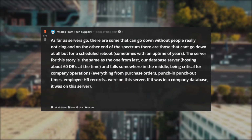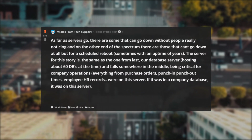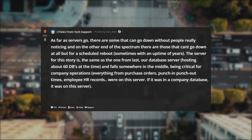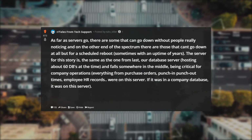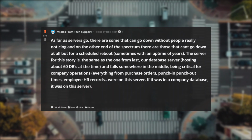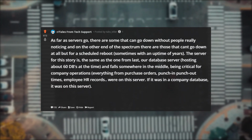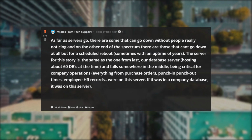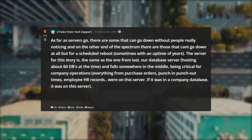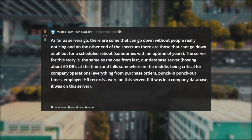As far as servers go, there are some that can go down without people really noticing, and on the other end of the spectrum there are those that can't go down at all but for a scheduled reboot, sometimes with an uptime of years. The server for this story is the same as the one from last, our database server, hosting about 60 DBs at the time, and falls somewhere in the middle, being critical for company operations, everything from purchase orders, punch-in punch-out times, employee HR records. If it was in a company database, it was on this server.